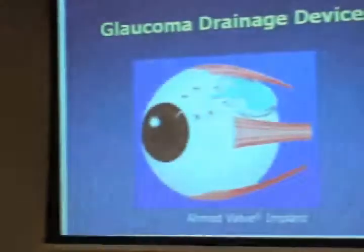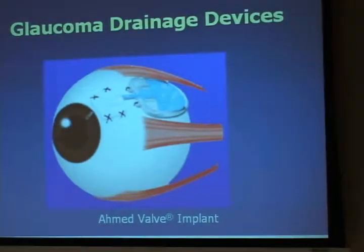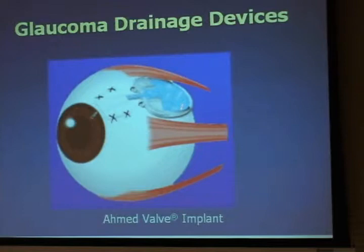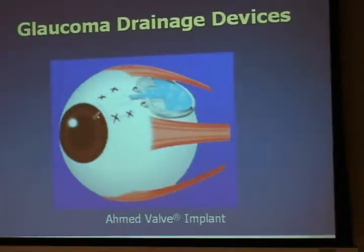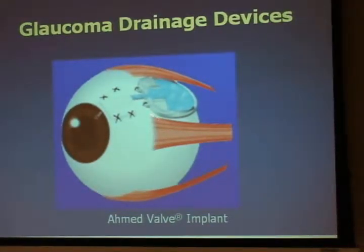So the fluid drains out through that tube, and then to give that fluid a place to go, we use plated devices that create a dead space under the conjunctiva, so the fluid goes out through that tube under this patch graft into a dead space which is maintained by this plate. And this is the so-called Ahmed valve implant because there's actually a true valve mechanism here to control the fluid flow out of the eye.